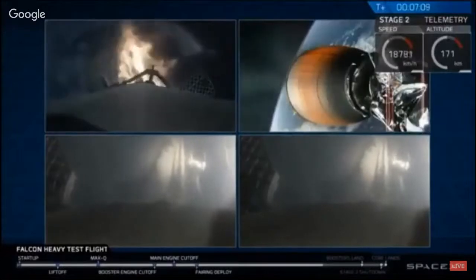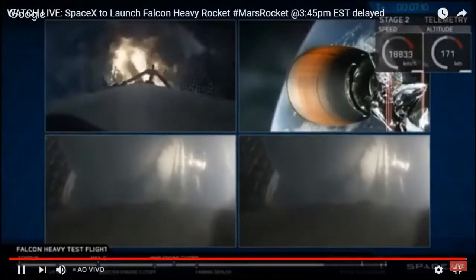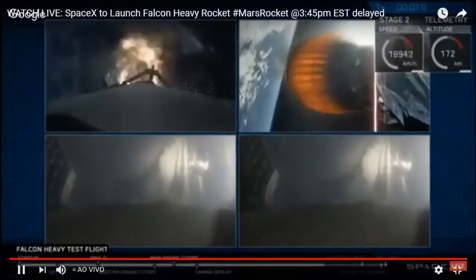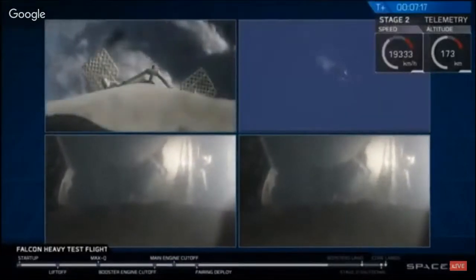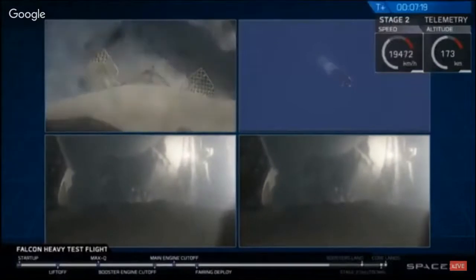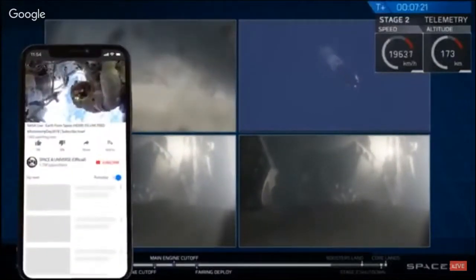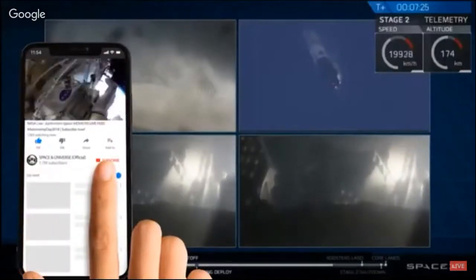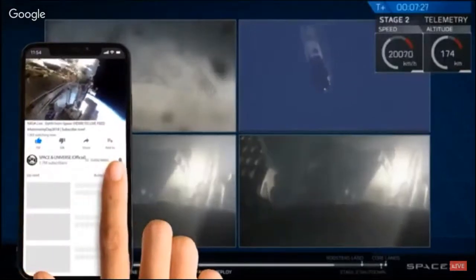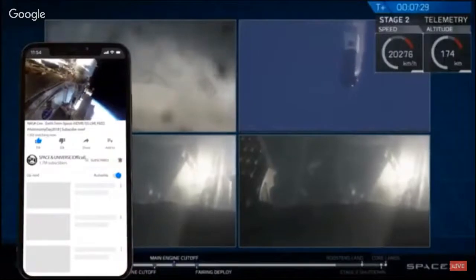Cape Canaveral in both of the side booster cameras as those are coming in. Side boosters have saved. Center core entry burn shutdown. And even though those two booster views look very similar, they are actually representing different boosters. And they're heading towards Earth. They're about to begin their landing burns.